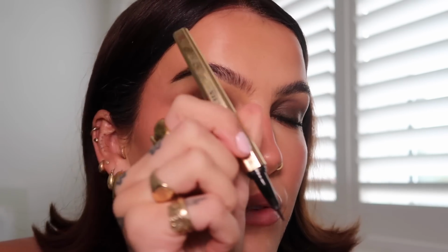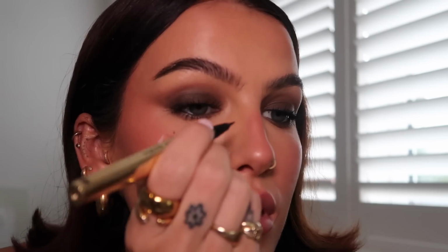I love using the Vive Power Ink Liner in brown for this. If you just do it lightly and then pat it in, you get really natural looking freckles. Just lips to go and then we're done. I've actually got a brand new lip combo that I'm going to try out for the first time today.